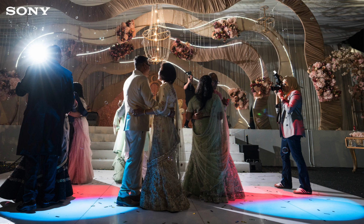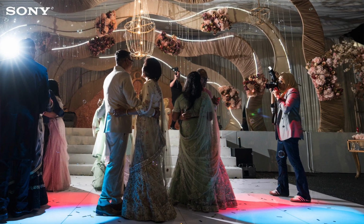And because I can shoot at these apertures, this works perfectly in low light situations. A prime lens is one of the best ways to sort out a photographer's dilemma when it comes to poor lighting situations. So my prime lens is paired with the amazing Sony a9 II, which is a game changer when it comes to photographing in low light situations.